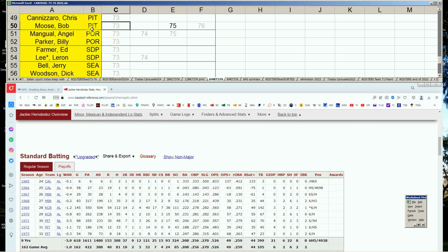Bob Moose. Now here's a big player. Big important part of the 71 Pirates. 72, he was all right, and they put him on waivers. 75, he recovers nicely. Misses 74 with an injury. But does he have an alternative in 73? That way you can have some comparison. Well, he gets highlighted because he can pitch on 3 days rest, folks.